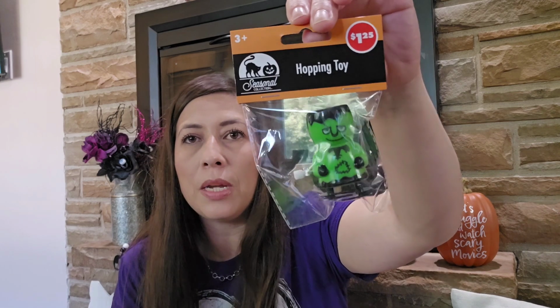A Twix bar, because you've got to have some chocolate. He and I are chocolate lovers. And he and I also love candy corn, so I got him a whole bag of candy corn from the Dollar Tree. He'll share that with his mom, but I thought that would be kind of nice for him to have. The other thing, he got one of those hopping toys from the Dollar Tree.